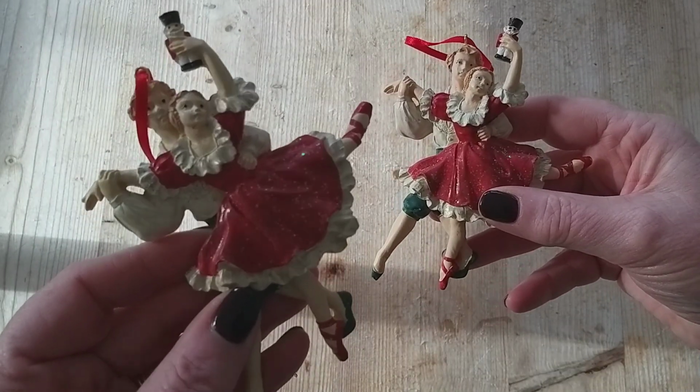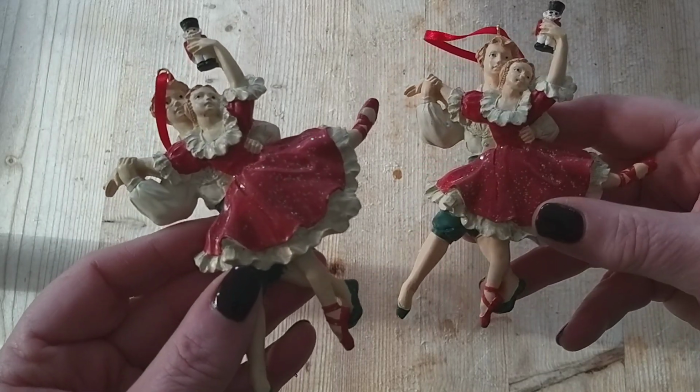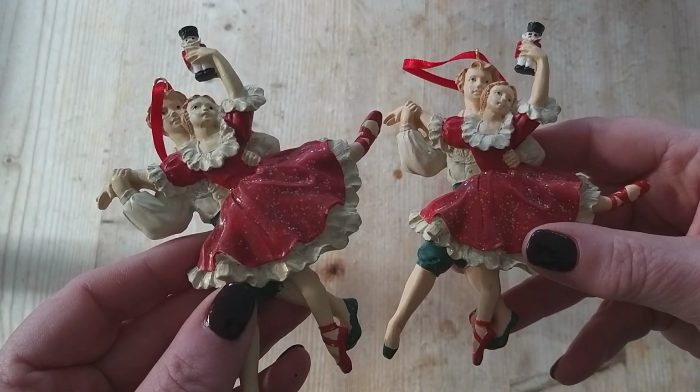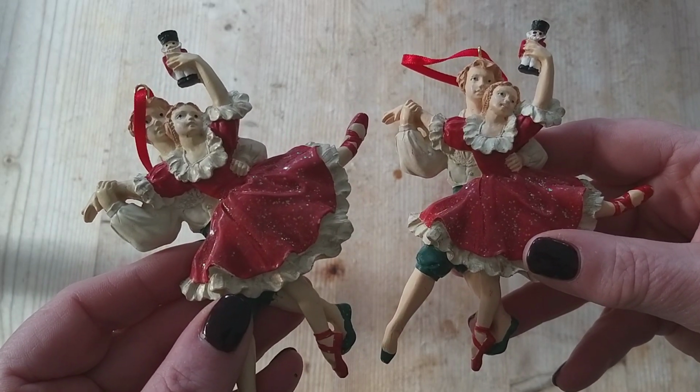And I paid 75p each, so £1.50 for these ornaments. They could probably do with a little bit of a clean. So I'll take a damp cloth and a toothbrush just to freshen them up a little bit. And then they'll go straight onto my Christmas tree.